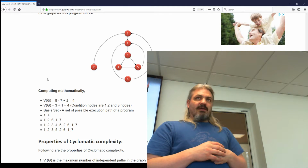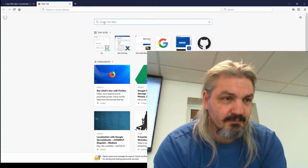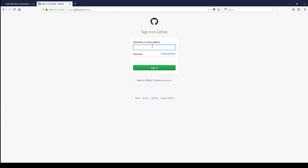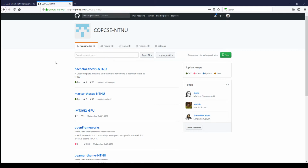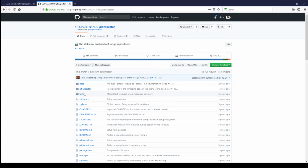If you are using our Git repo, we have under our COP CSE, so if you go to GitHub, and I sign in, remember who I am, okay. One of the things that I have in here under the COP CSE, Computer Science Education, is Git Inspector. Git Inspector generates a bunch of statistics around your Git repo, including doing code complexity analysis. So you get cyclomatic complexity as one of the stats it does. It also looks at how you've been using your Git repository.